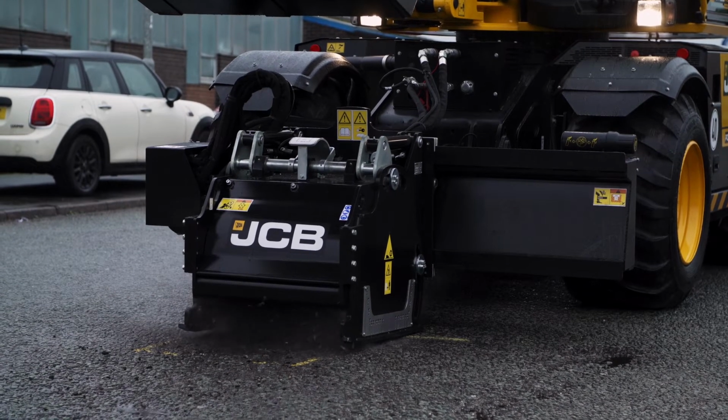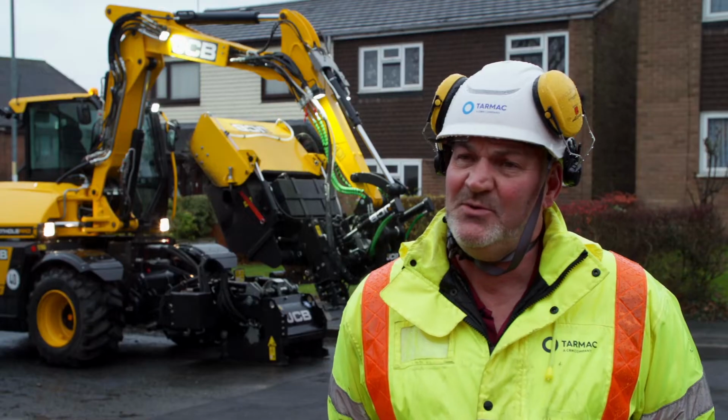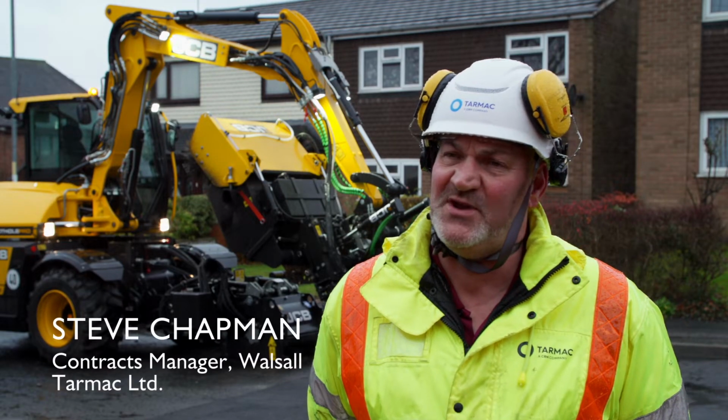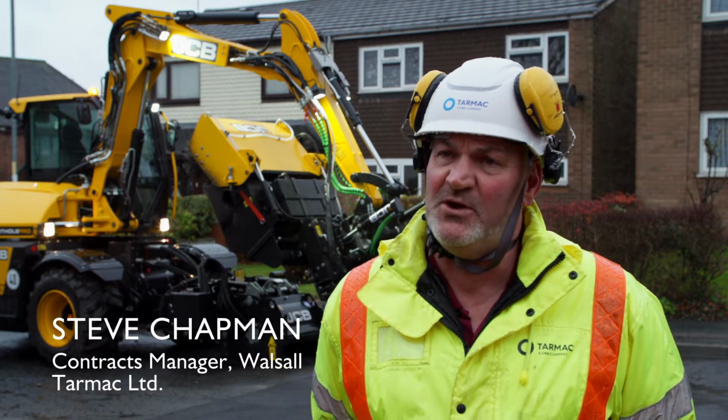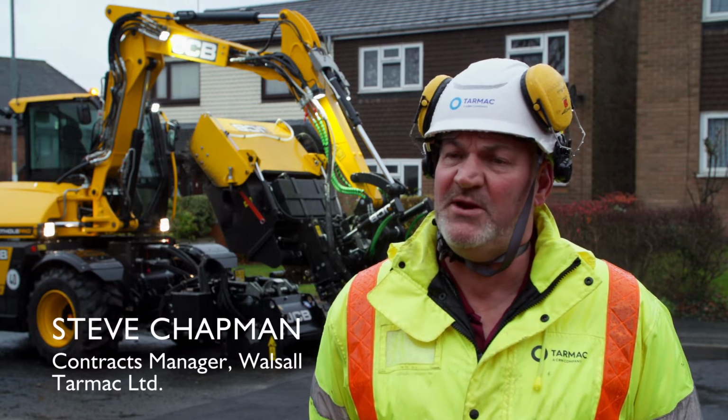Productivity wise, normally our road mender with a two-man gang will do between 20 and 25 square metres a day. With this machine today we've done 63 square metres. I brought an extra two men in just for the volume of materials we're using, but it's more or less doubled the workload of what we're putting out in a day.